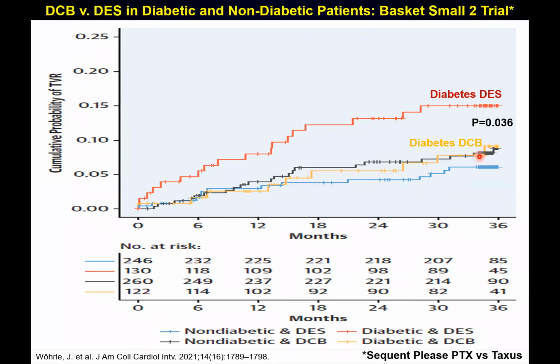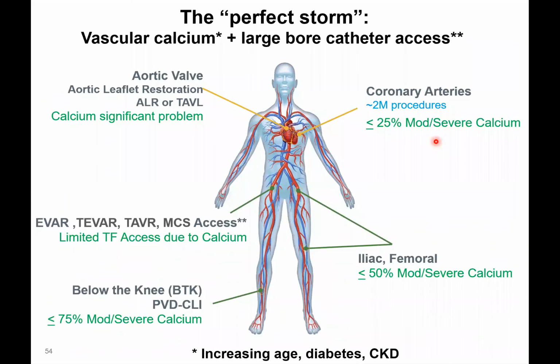The concept of "leave nothing behind," medicating the artery without leaving a metal scaffold, appears to have a greater impact. And you can imagine going forward in small vessel randomized trials of stent versus drug-eluting, drug-coated balloons. I think this will be one of the pre-specified and stratified subgroups to be analyzed.